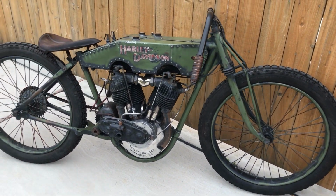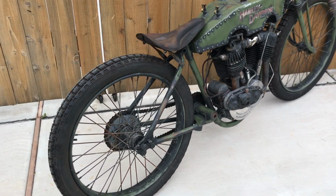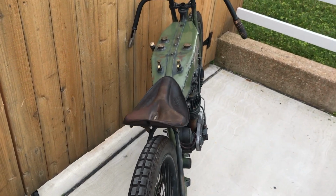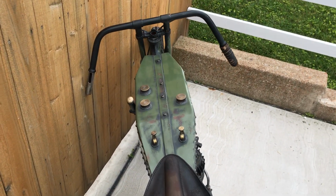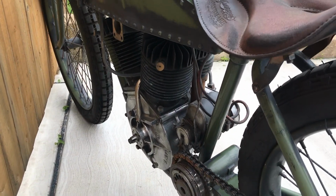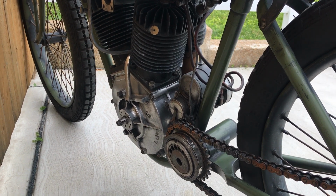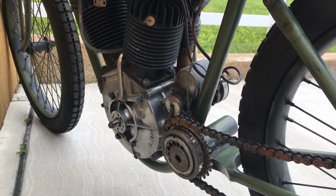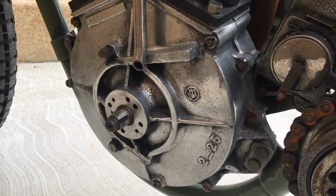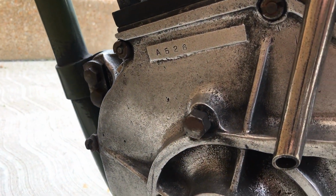Offering for sale 1920 Harley Davidson board tracks racer. 1920. It was purchased from Los Angeles out of an insurance company. It's missing a carburetor. It's missing a set of pedals and a chain coming from engine to the sprocket. That's a very rare find in a real good condition.